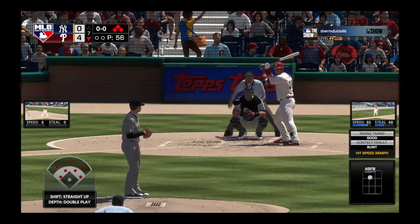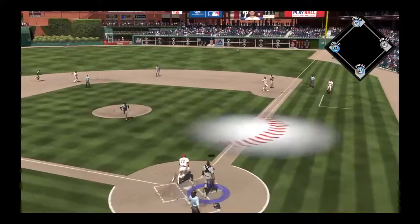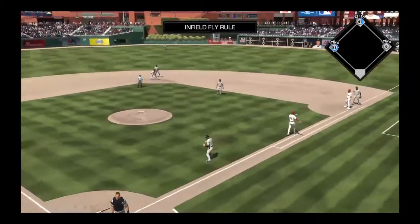Trying to pick things up where we left off, Jorge Alfaro. A hit in 2 tries for him so far. First offering on its way. A swing, and he pops him up on the infield, and the infield fly rule will be in effect here.